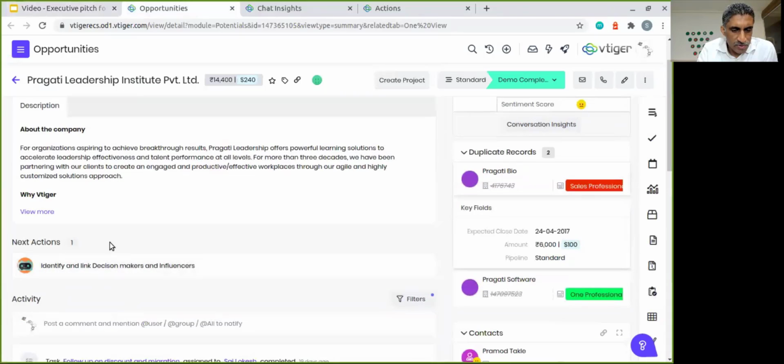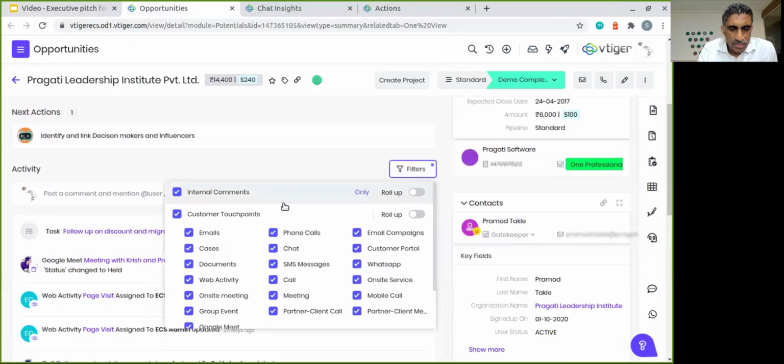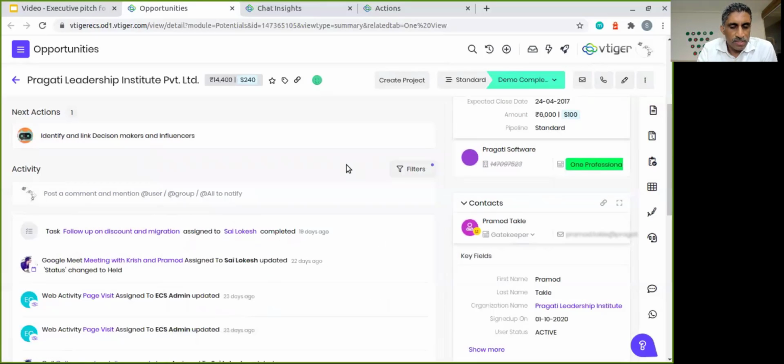And these are coming from our Calculus AI engine. And we have the history of the deal, and here you can filter all the interactions that you want to see. If you want to just filter for emails, you can see that, or internal comments only. You can also roll up from the related records, so you get a single timeline of all the conversations related to that deal.